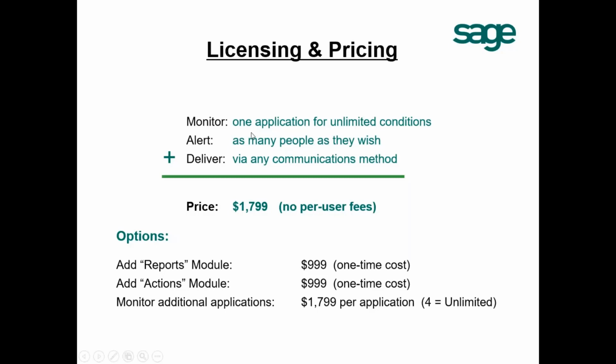To monitor for unlimited conditions, notify as many people as you wish, your staff, your clients, your prospects, your suppliers and vendors, etc., and to deliver those alerts via any communications method, email, fax, text message, web dashboard. You're looking at a one-time license price of just under $1,800. To that would be added roughly 20% for annual maintenance and support. Now, please note this is what we would refer to as a perpetual license cost. We do also offer subscription licensing, excuse me, and pricing on a monthly subscription basis.